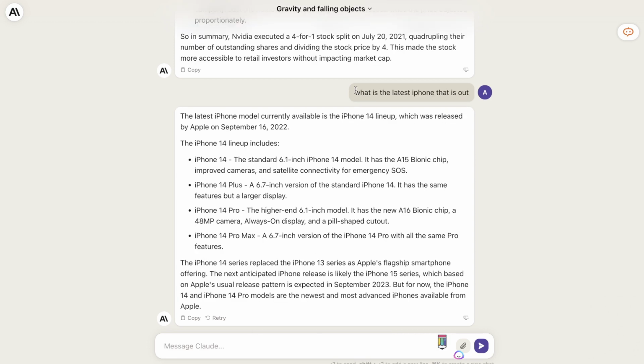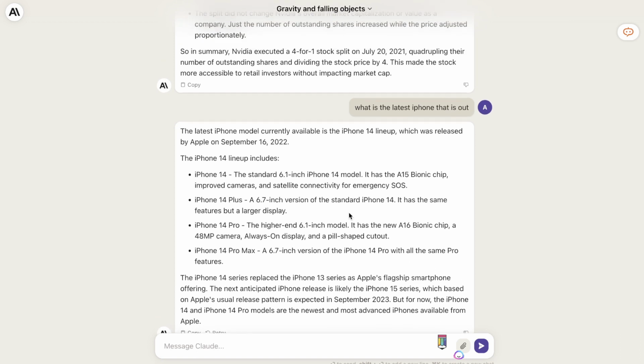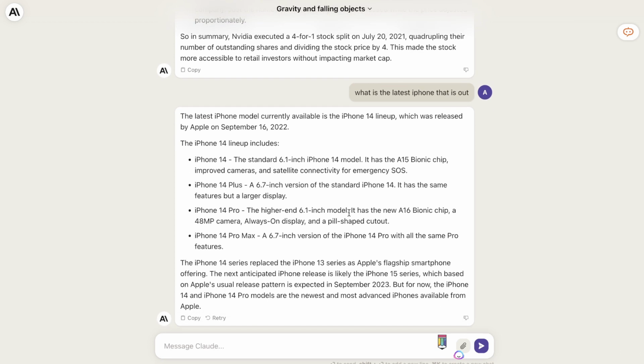I've also asked it what is the latest iPhone that's out, and the latest iPhone model that's currently out is the iPhone 14. So again, this is definitely trained on information past 2021. So if you need to write more up-to-date information, it seems as though Claude may be a better option for you compared to ChatGPT, especially if you don't have ChatGPT Plus, where you cannot access plugins to get live information. So that is a big bonus compared to ChatGPT, and I like that it's been trained on information past 2021.